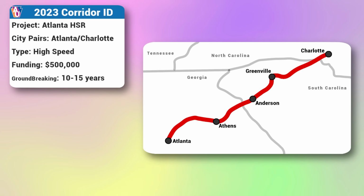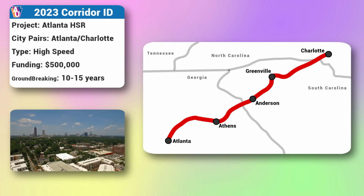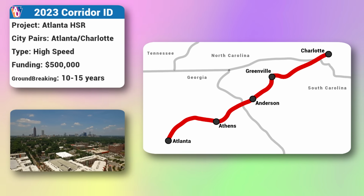Now to move on to the 3 new high-speed rail routes that are going to be studied as part of this Corridor ID project. Basically what this means is that the government is now handing out money for these studies, but since the feds have basically suggested that this is a good idea, they're more than likely going to move ahead on these projects because there's traction now. Anyway, one of the rail routes that's being studied is Atlanta to Charlotte.